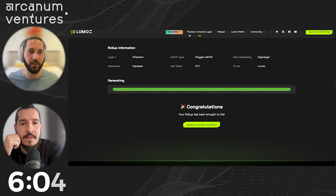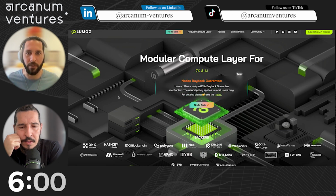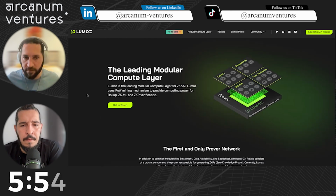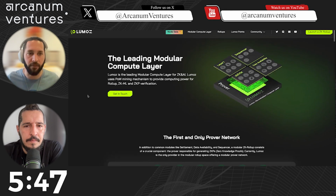Okay, so let's go back to Lumos and see what the token's about, right? What do the nodes do? Yeah, this is our big question because they're selling nodes. We want to understand what's the value of those nodes? What do I stand to gain by investing in or buying a node? And how important is the node for the network?